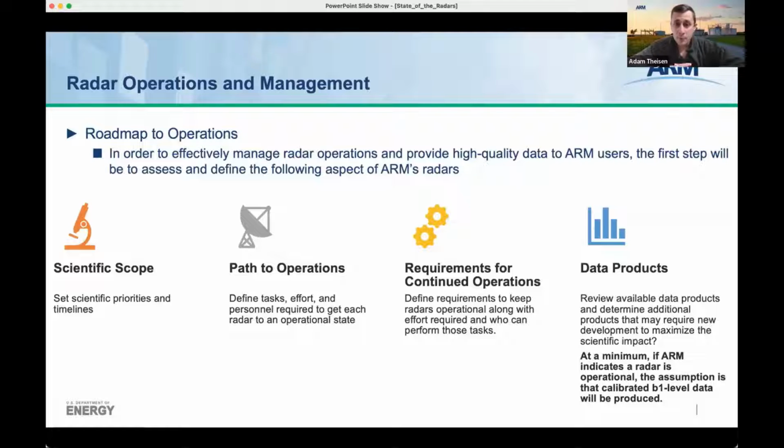We're refining our requirements for the continued operations. Once we get it to operations, what do we need to do to keep it operational, along with the effort required, and again, who can perform those tasks? Also looking at external partners here as well. Somewhat going hand in hand with the scientific scope, as we go through these listening sessions, we'll also want to look at what data products are available, and you saw a nice overview today. But with any new scientific priorities or objectives that are brought up in these discussions, we want to look at the data products and make sure we have what we need to maximize the scientific impact. At a minimum, going forward, if ARM indicates a radar is operational, we want the assumption to be that calibrated B1 level data will be produced.